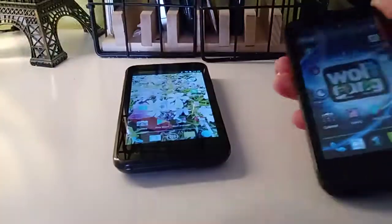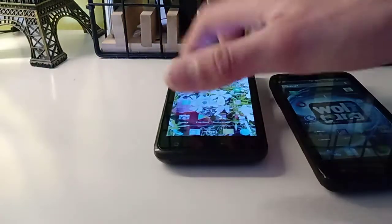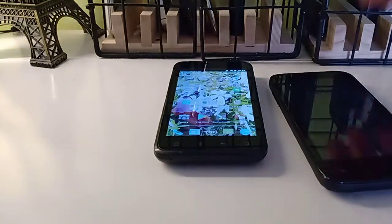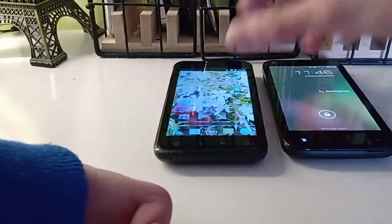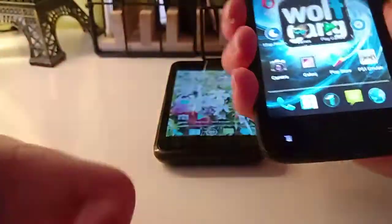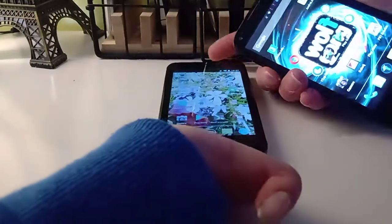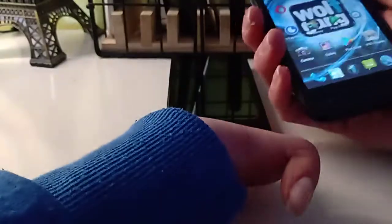When comparing that, the colors do pop more, so that means that this is a TFT display. But wow, for a TFT display, this is really, really close to IPS level, and it looks really, really good. So you could just say that this is the clear winner, but they're really close to each other, and they're both really good phones. So yeah, display goes to the Wolfgang. It gets a little brighter, the colors do pop, which they don't really that much on the Star, even at max brightness, but that's just because of the technology used in this.